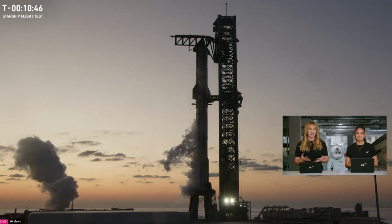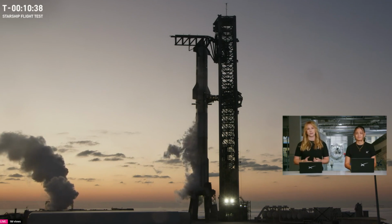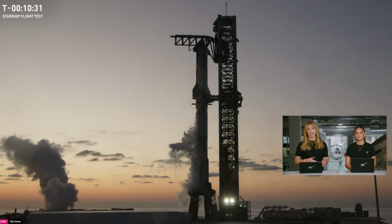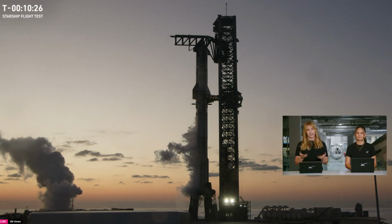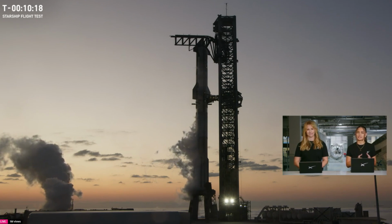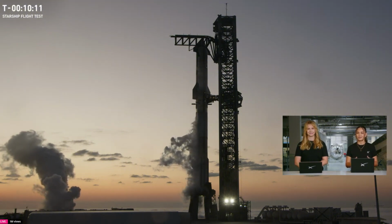Now, if we do make it to a catch attempt today, Super Heavy may generate a sonic boom upon its return. And that's basically a brief thunder-like noise that we hear when an aircraft or other object travels faster than the speed of sound. Anyone that has been in the area for a Falcon 9 landing in Florida or California, or even some space shuttle landings, may have heard one of these. Generally, the only impact in those surrounding areas of a sonic boom is the brief noise, with variables like weather and distance impacting if or how the sonic boom is heard. Here's a brief look at how these sonic booms look and sound on Falcon.